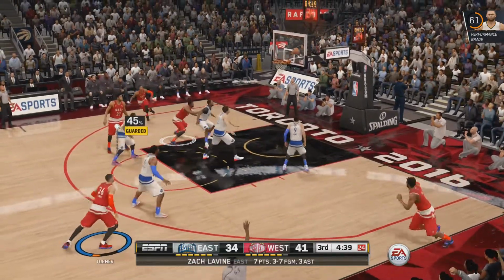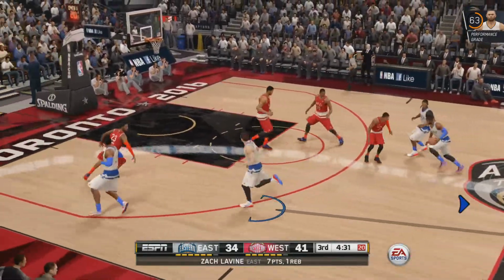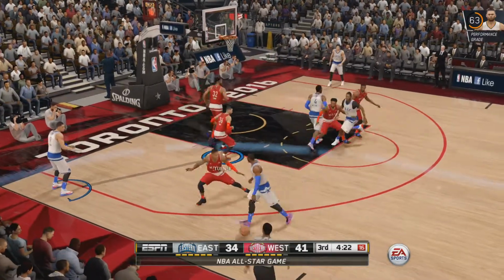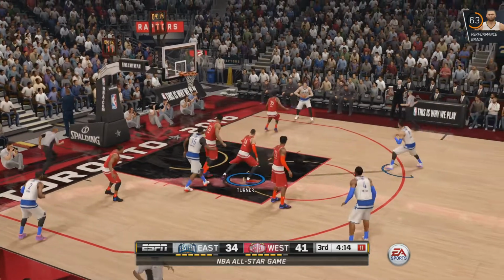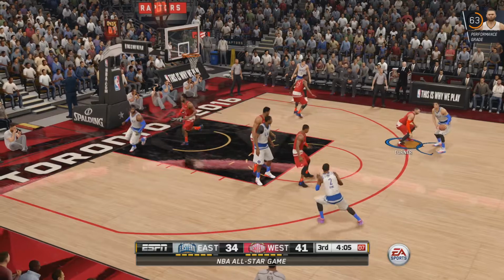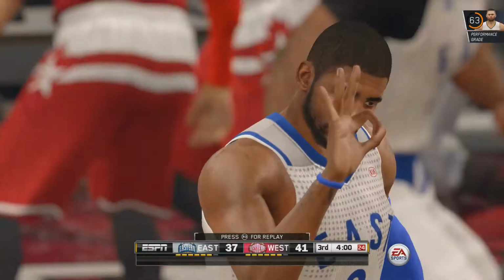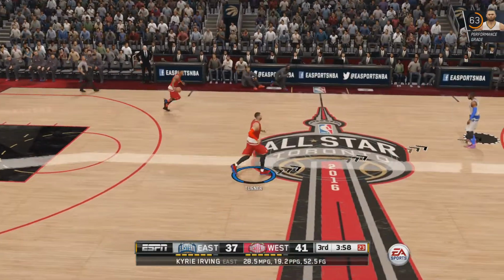Turner fires for three. Turner's shot from behind the arc won't go. And that three-point shot that was so good for him in the opening half, he's now been betrayed by the same shots. He's missing them here in the second half. Irving, quick release for three. Bang! From downtown. And that's the third three-pointer for the Eastern All-Stars.